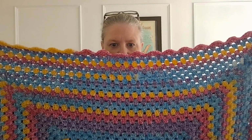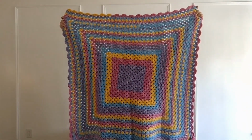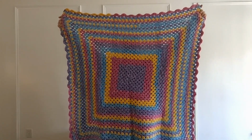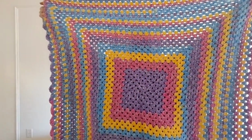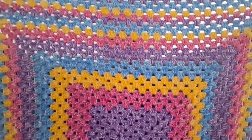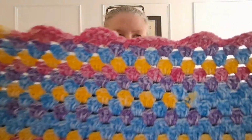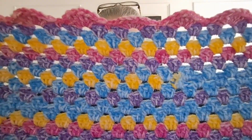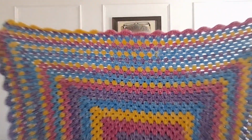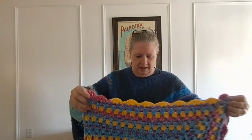The second blanket I made was with Premier Yarns, Sweet Roll Frostie, and the colorway Slushie. It also was a granny square blanket that I just continued to go in the round until I reached the right size. I put a shell stitch border on the edge of this blanket. It's really colorful. This is one of my favorite blankets that I've made. So I will be sending that.